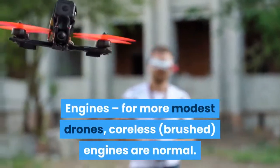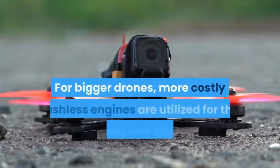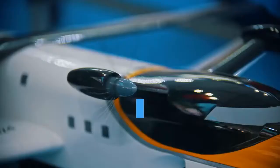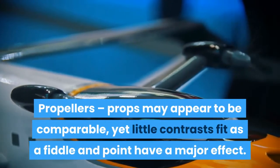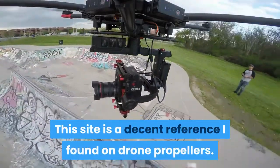Motors. For smaller drones, coreless, brushed motors are common. For bigger drones, more expensive brushless motors are used for their efficiency and reduced noise level. Propellers. Props may appear similar, but small differences in shape and pitch have a major effect. This site is a decent reference I found on drone propellers.